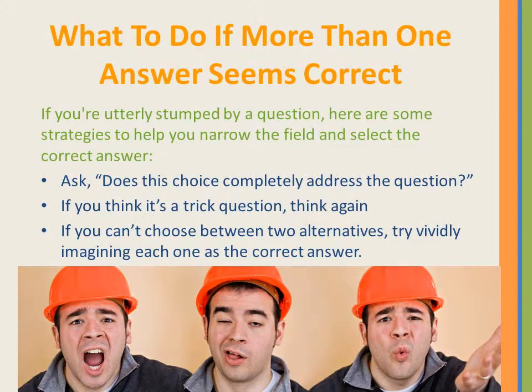What happens when you've used all these techniques and find that more than one answer seems correct? Remember, you're looking for the best answer. So, everything else being equal, which one is the best? Read through the question and answer using both options and see which one makes the best answer.